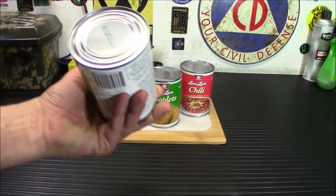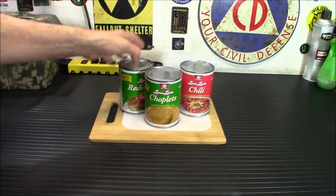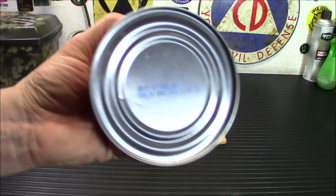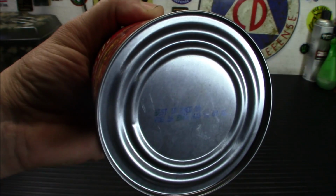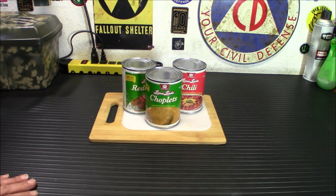Let's check this one out here. August 7th, 2023. And the chili. I can't read it myself. August 26th, 2023. I don't know if you can see that with the light there. But anyway, they have a decent shelf life on them, and they're not too hard for food storage. We are going to open all 3 of these up and try them out.